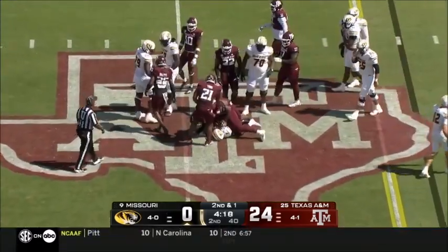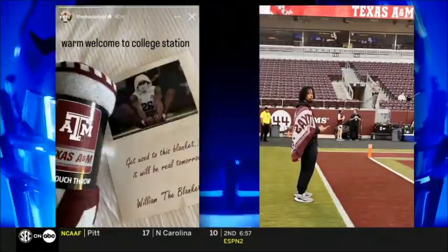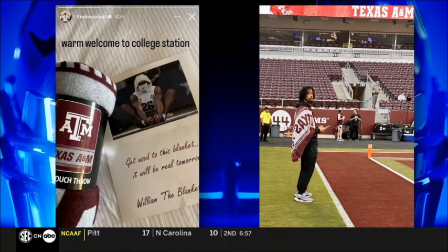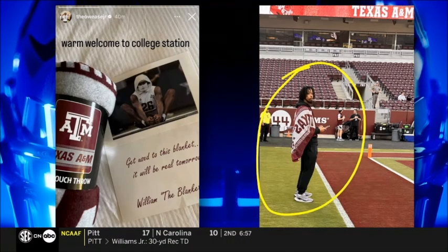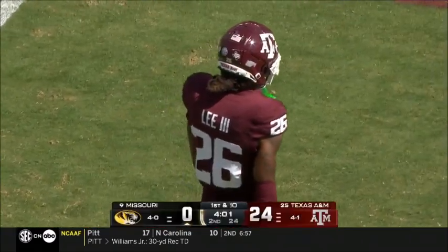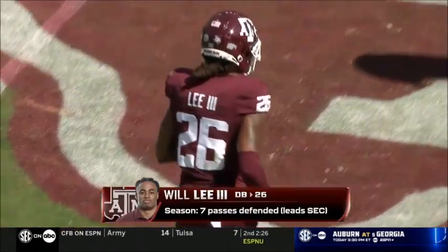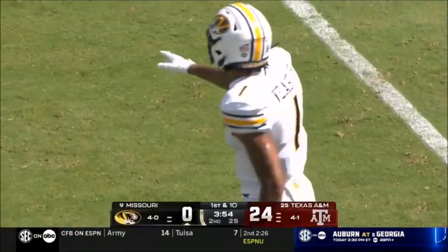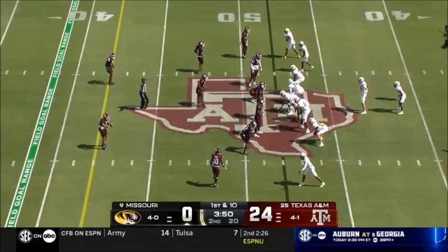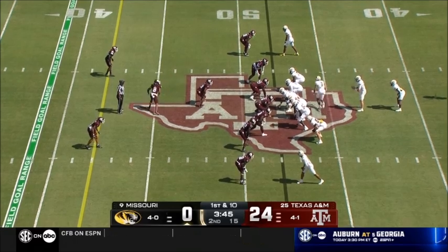Now, we've heard from some saying that really didn't happen. Will Lee didn't actually leave it. The bottom line is that's what went down. The message was sent somehow by somebody, but supposedly the note was from the blanket, Will Lee. And look at Theo Weiss, just the ultimate troll. Again, whoever sent it, the message was sent to Missouri, but so far today, A&M has gotten the better of those matchups on the outside. Can you imagine you show up on the road to your hotel room and the opposing cornerback has a message and a blanket waiting for you in your room? I love it.